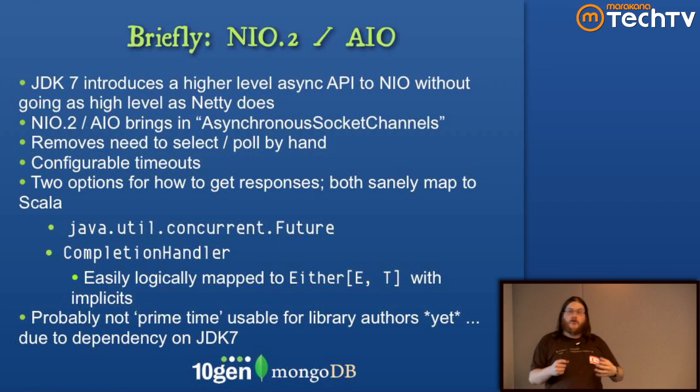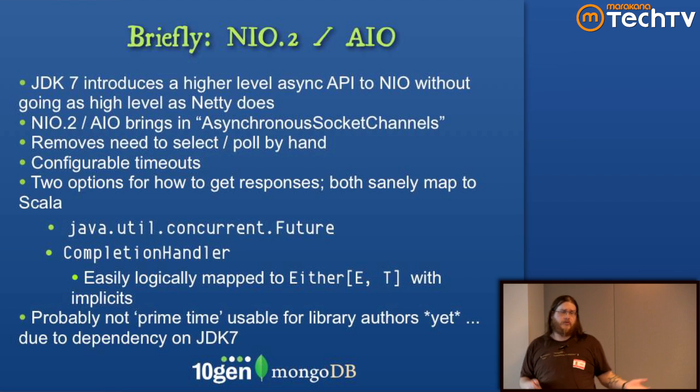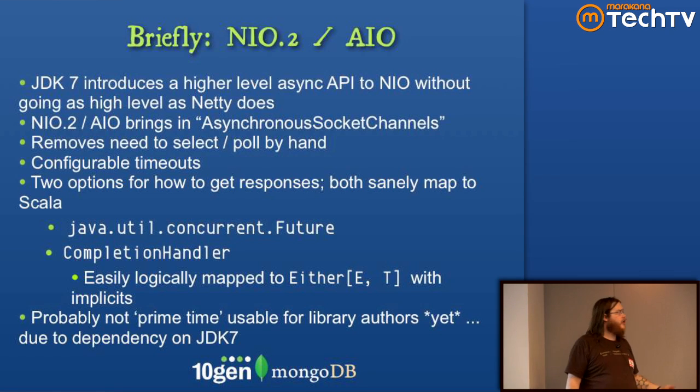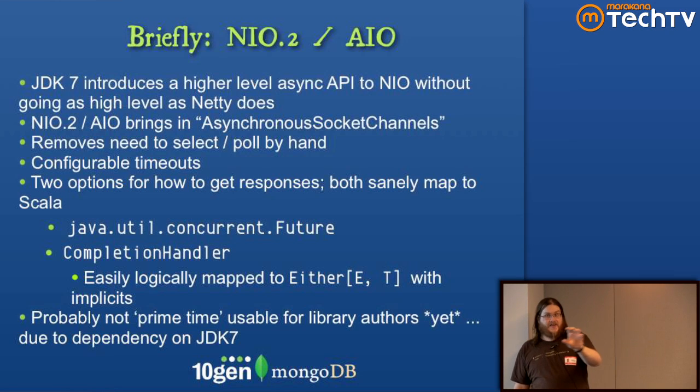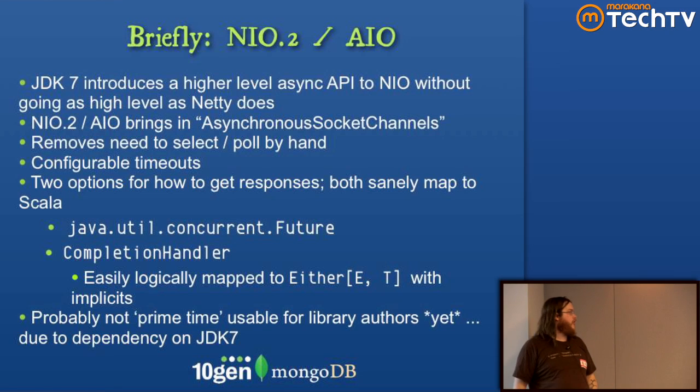And you have two ways that you can get a response back. You can give it a future, which most people who've worked with Scala have probably seen in one form or another. Future is just really a method that eventually will return a result. You have the option of blocking on it. Or you can do a completion handler. A completion handler has two methods: success, which returns T, your success instance, and error, which returns the error that occurred. So if you can be smart about writing your implicit, you could really easily write an implicit that converts an either down to a completion handler. So it could map very nicely.